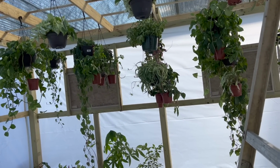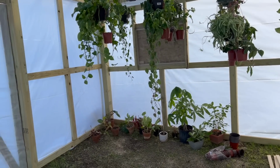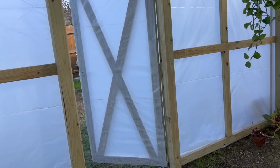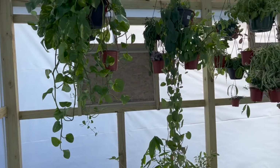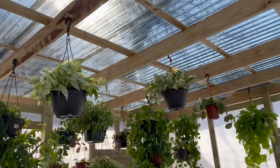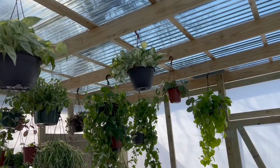But yes, today was supposed to be extremely windy, so that's where this is happening. And that opened by itself. Oh my gosh. I'm scared. I do have my Marble Queen photos right there, Manjula photos, Hoya Splash.